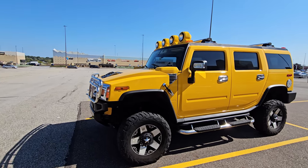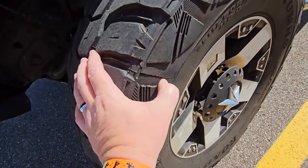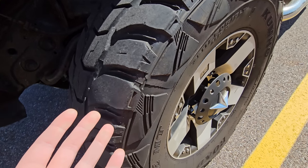And then as I pulled in, I realized I'm gonna have to buy some new tires for the Hummer because look at this crap. What in the world? My tire is torn. What the heck is that all about? It doesn't appear to be losing air, but that's gonna cost some serious big bucks because Hummer tires are not cheap.